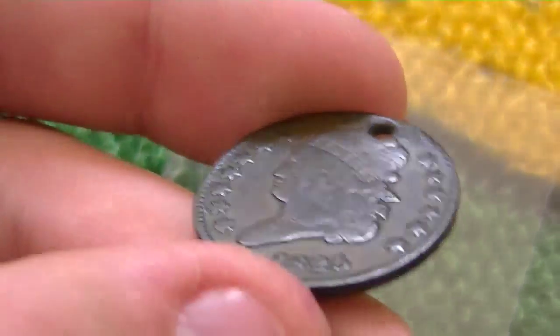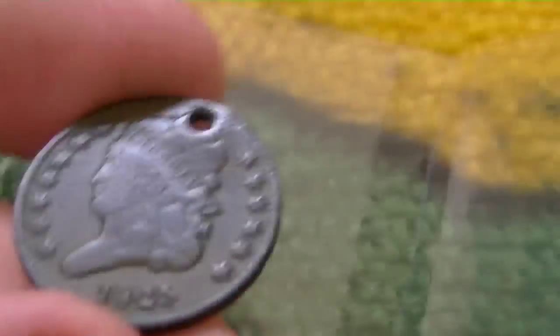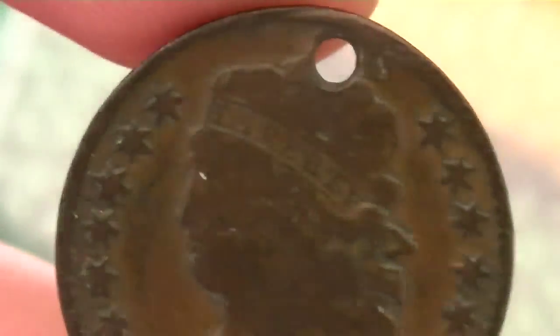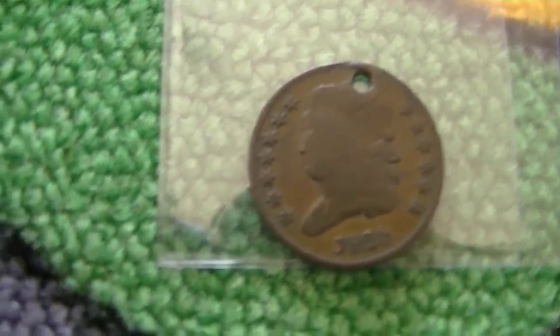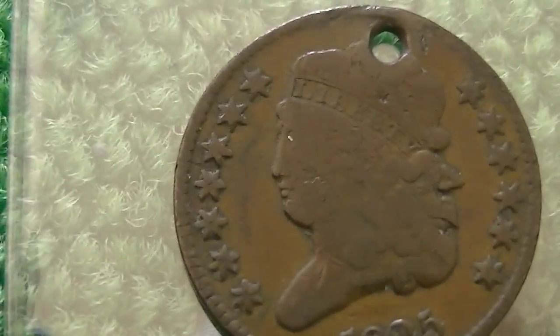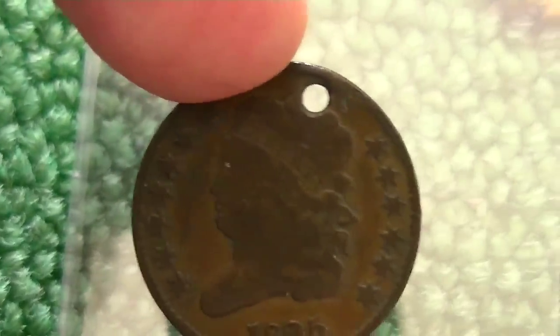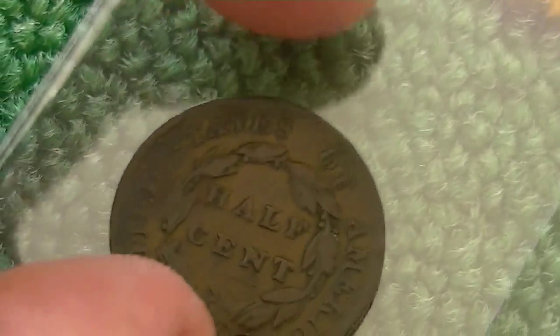1825, amazing shape. It's like a fine. I'm not really that good at grading half cents, but it's at least a fine condition. Has the hole in it, of course, but really nice condition though. I had no idea about anything about that, so I just threw out a price. I had no idea if it's a good date or anything. Threw out $5, and he's like, sure. I'm like, okay then. The good thing is, since there's a hole in it, the hole's not right in the date, so still a nice piece.